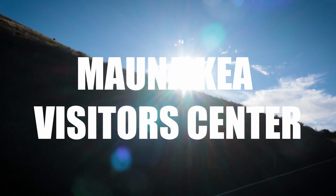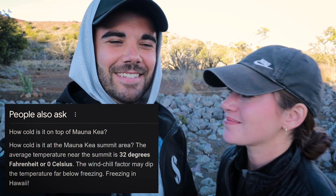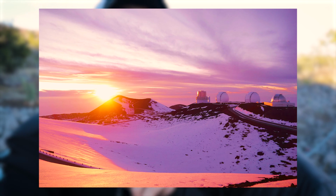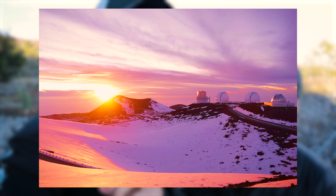Alright, so we're a couple thousand feet from the summit. From here to the summit is all dirt roads, which is why you have to have a 4x4 car, and which is why we have these two Jeeps here. They're gonna get us up the mountain nice and easy. The visitor station is also a good stop for some restrooms and to put on your warm clothes because it's already starting to get very cold outside. It'll probably be like 30 degrees to freezing up at the top. This is one of the only places in all of Hawaii that you can actually see snow. Now, I don't think there's gonna be any today.